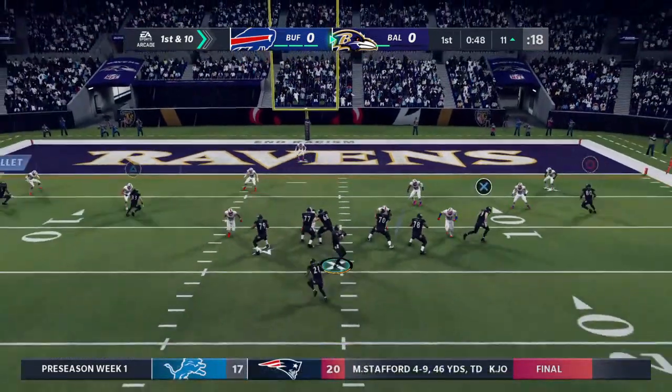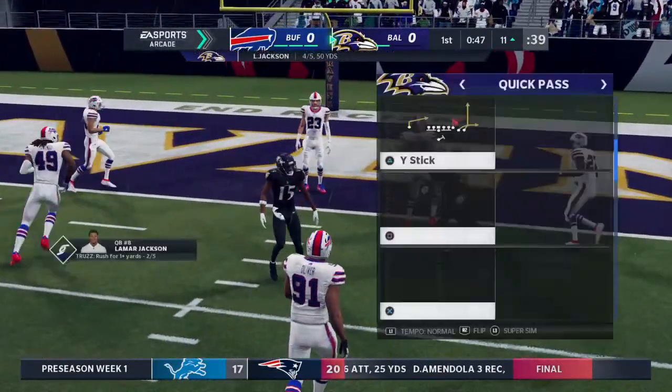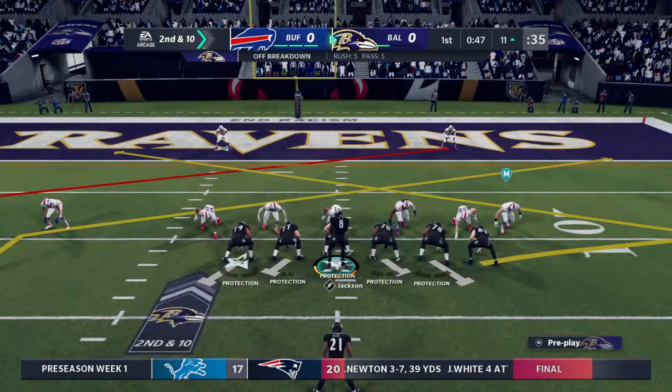Wishbone formation, anyone? Almost able to intercept it. That's one he would have liked to have held on to on this first drive. Instead, second down.